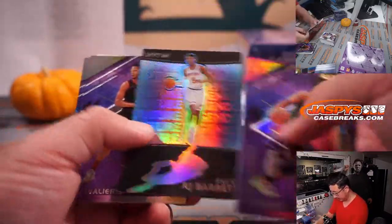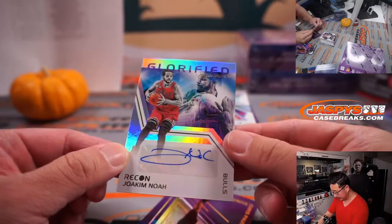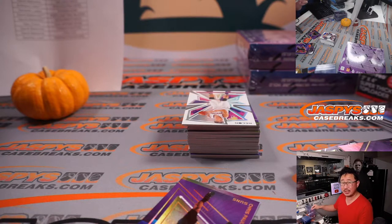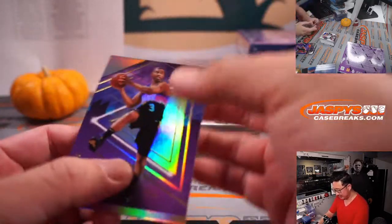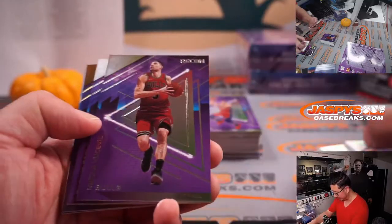There's RJ Barrett. Maybe he will be a future legend. And Joakim Noah, glorified signatures for doubles. EA with Chi-Town, Chi-City, Northsiders. Are they on the north side, right? I guess it's all Chicago. There's only one basketball team.